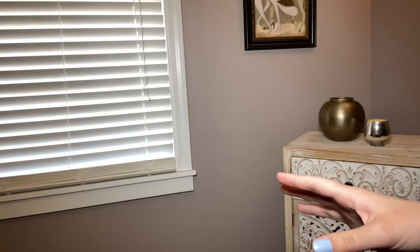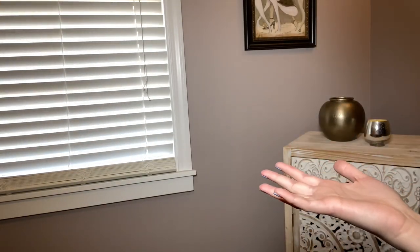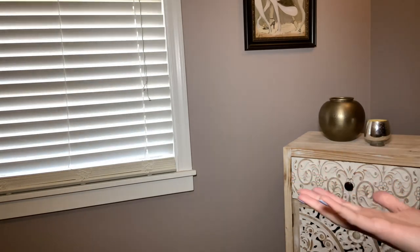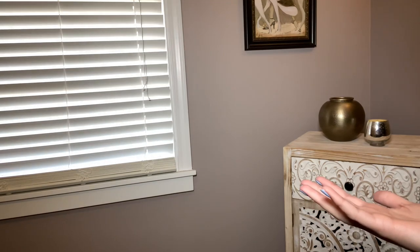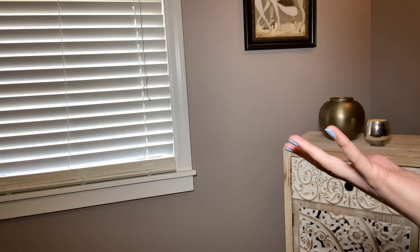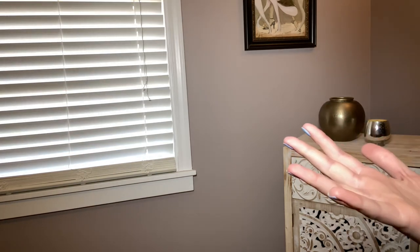This room does have this one window, but there's a bunch of bushes in front of it, so it's really not great for natural lighting. It is what it is, but that is why I do have to use studio lights, because that is the only window in this room. But I do like it. It's nice. It just doesn't get a ton of sunlight anyway.